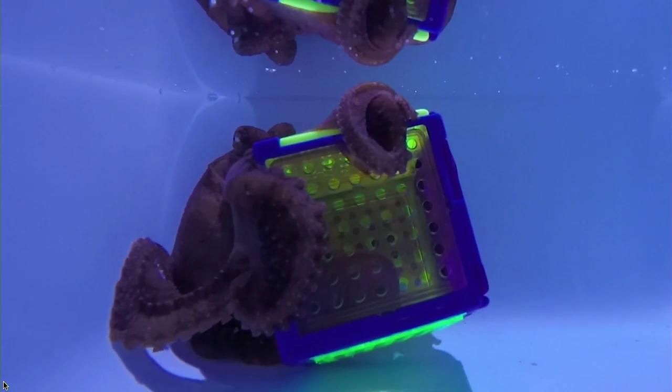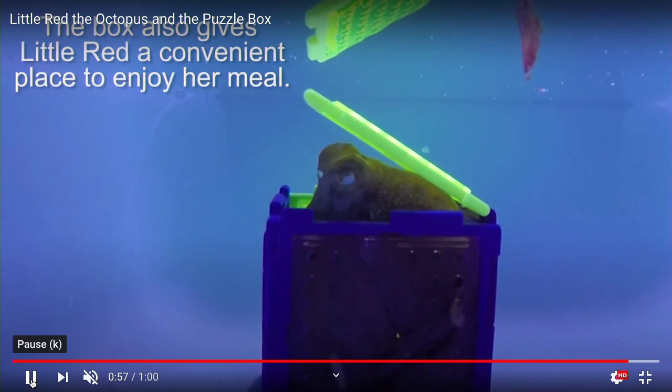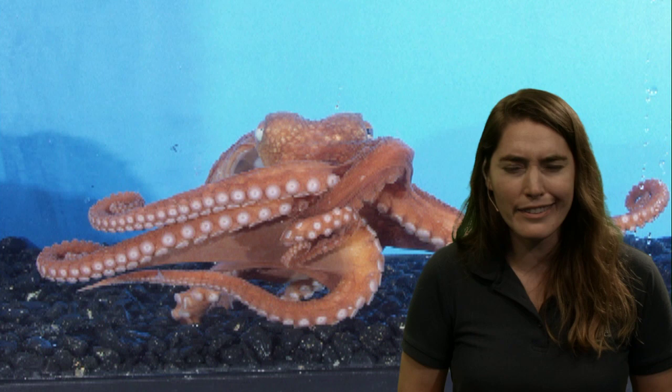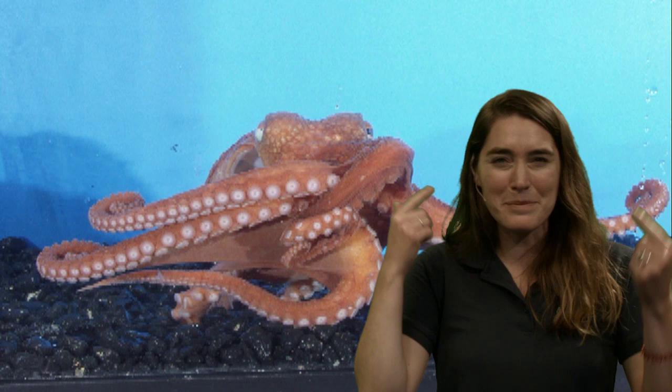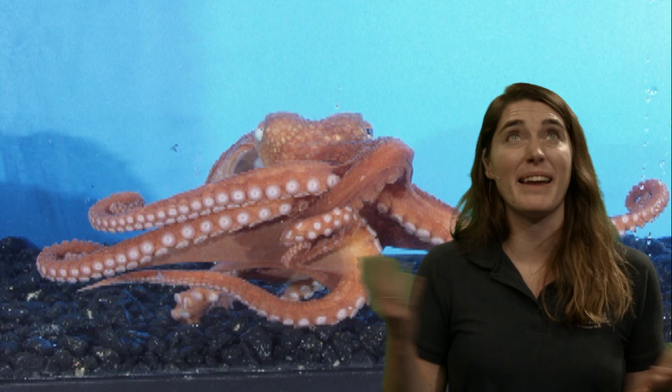So this is what we call enrichment for our octopus. We know they're really intelligent, so giving them a puzzle to get their food is something that's really stimulating for them, and also something they would have to do in the wild. So here at the aquarium, we're providing really great care for them and giving them their food, but in the wild, they would have to find their food, right? And so by putting their food sometimes in boxes like that, that's something to help them think and figure it out, and that just enriches their life, which is really important, of course, to us here at the aquarium. So that's just one little example of octopus intelligence, and there are many examples out there.